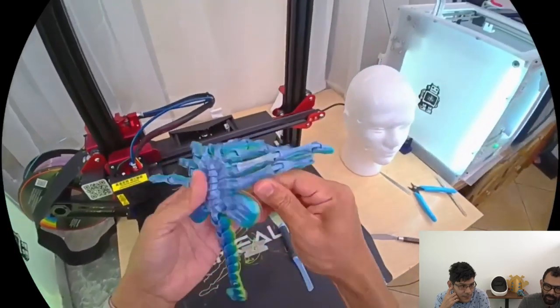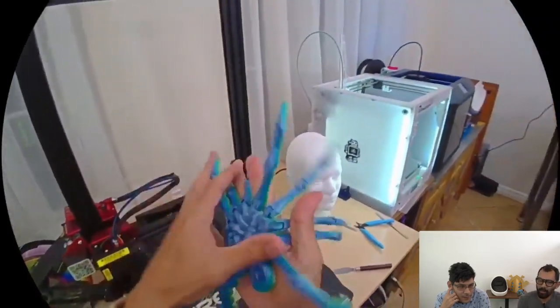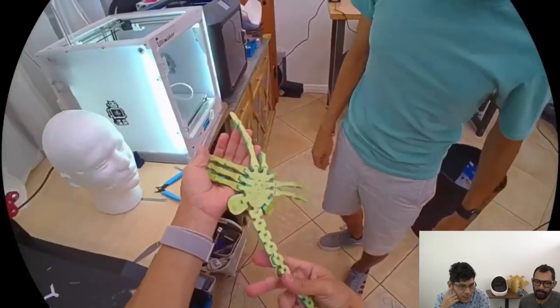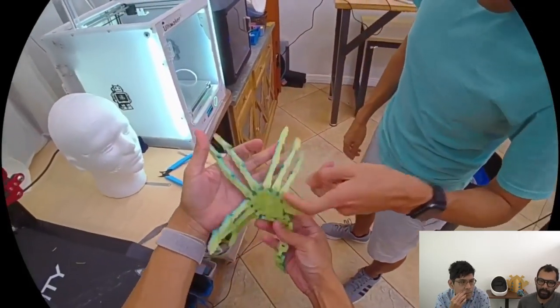Yeah, amazing. The bed that it comes with holds a little bit too well, so I did replace that. We'll talk about it next week. I switched it out for one of the flexible build systems that everybody seems to love.